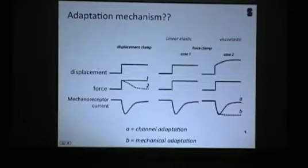Two possibilities. One is what Miriam refers to as chemical adaptation. So is the channel just running out of juice, if you will, or is there some other thing that is causing habituation and signaling, or is it mechanical adaptation? So is it just compliant, so that it just moves away? Put a force on it, it just keeps creeping away.